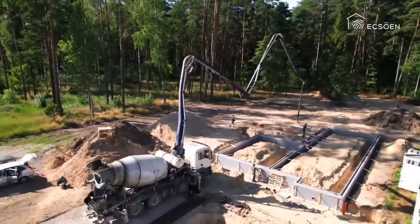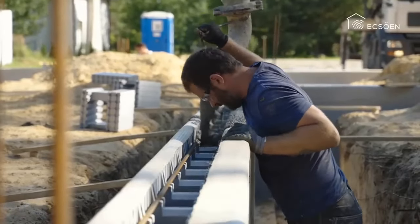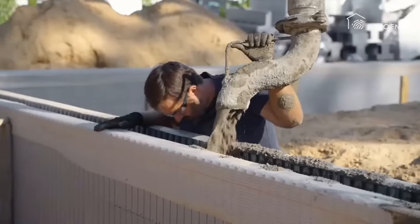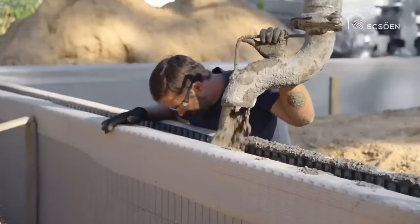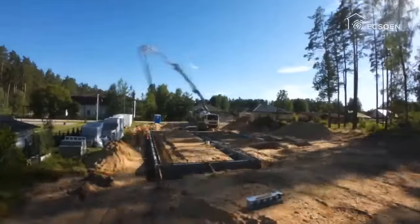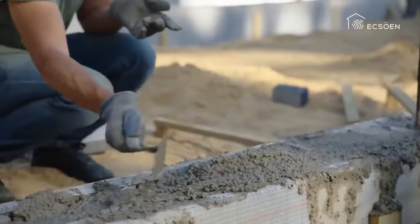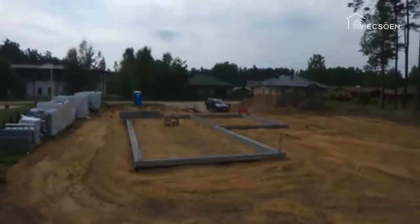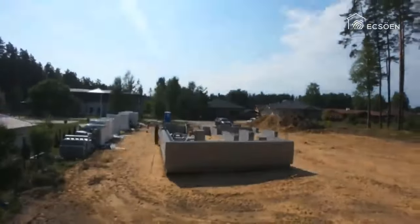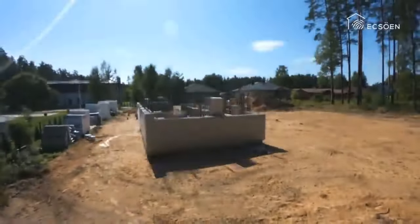Optimal team size of 2 to 3 people in ICF house construction offers several advantages. This compact team can efficiently collaborate to assemble the ICF blocks with precision and speed. Each team member can focus on specific tasks, such as block placement, reinforcing, and alignment, ensuring that the construction process proceeds smoothly. With fewer team members, communication is streamlined and decision-making becomes more efficient, leading to a faster and more accurate construction timeline.